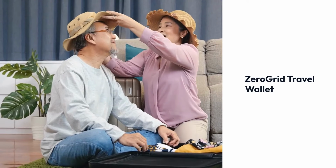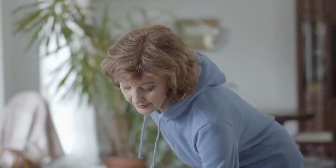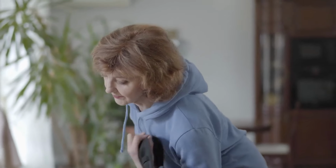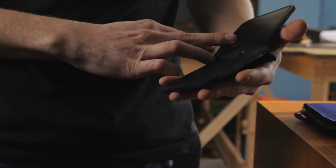The Zero Grid Travel Wallet is a great option for travelers. It offers RFID protection, multiple compartments, and a slim design. The wallet is made from durable, water-resistant materials and comes with a lifetime warranty. It also includes a detachable wrist strap for added security.